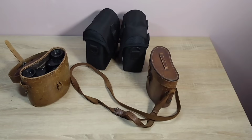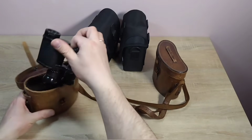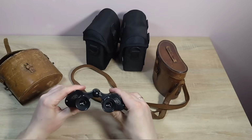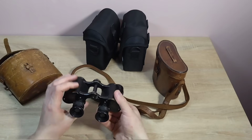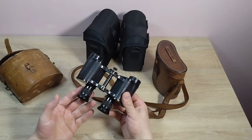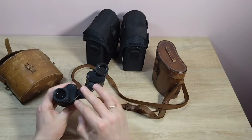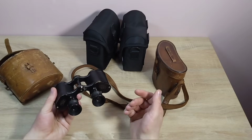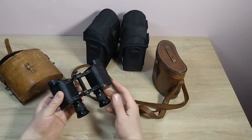Well, now I have 4 cases left. Here, take a look. Carl Zeiss Jena. This binocular was produced from 1908 to 1914. Very old, as you can see, well preserved. The optics inside have been cleaned. And of course it will be in my collection.